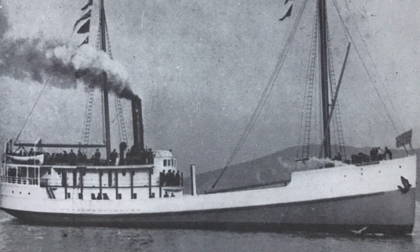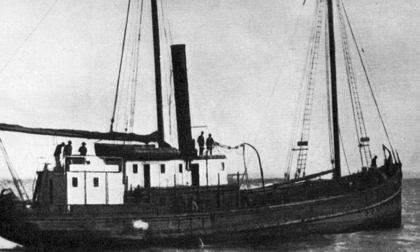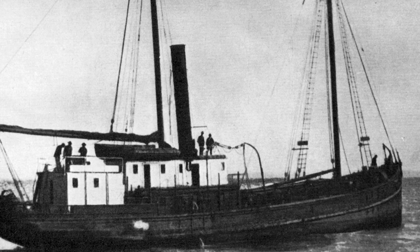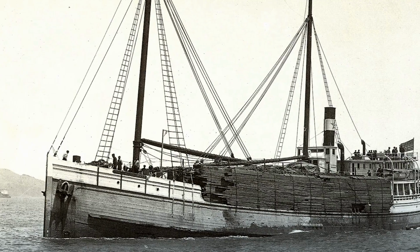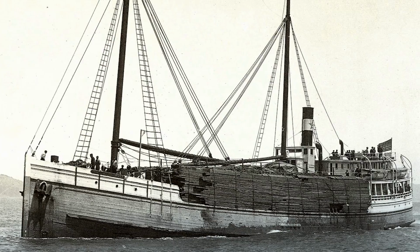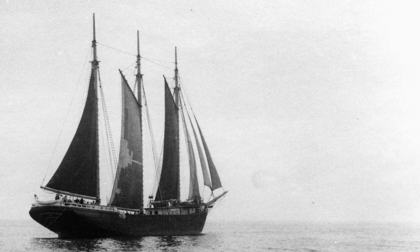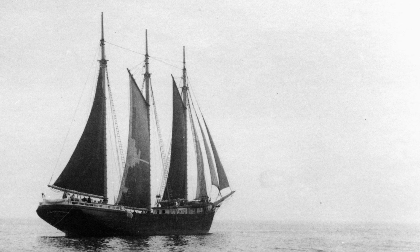By 1900, new technology was taking over the lumber industry, and sailing schooners were replaced by larger and more predictable steam schooners. As steam power kind of took over the lumbering trade, one of the last uses of sail power in this country was the fishing industry up in Alaska.